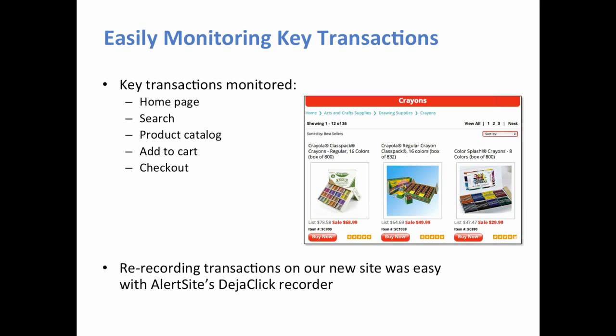Another thing is that we had to re-record our transaction to accommodate our new site, this five-step process, when we redesigned it. That's something we hadn't had to do in 2 years. It was very straightforward, uploading the script. It took a matter of seconds. When we were using our previous monitoring service, that always involved a call to customer service for assistance, and it was never a fun process.